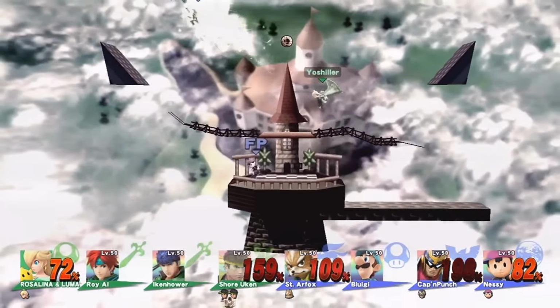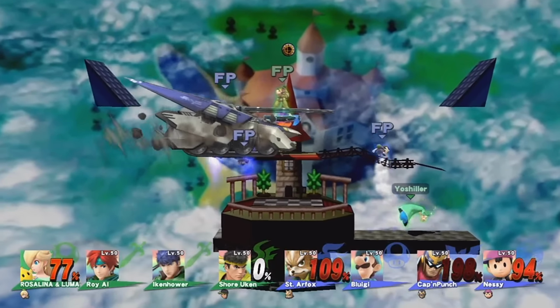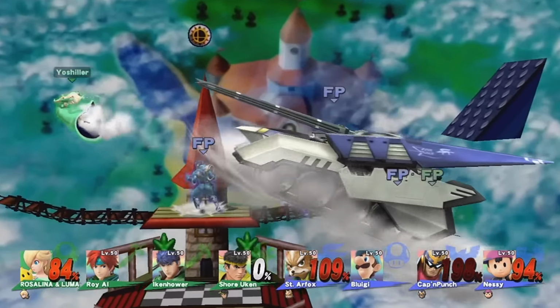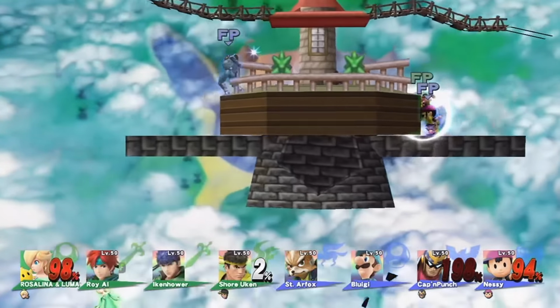Ooh, a smash ball. This could be my chance to make a comeback. Oh, of course Fox is the one that got it. He's going to destroy all of us. He's going to get all of us right now. Oh. All right, sure, you can. It's just you and me, buddy.